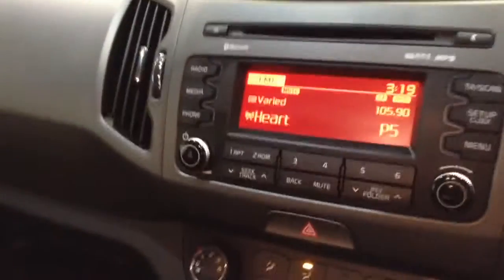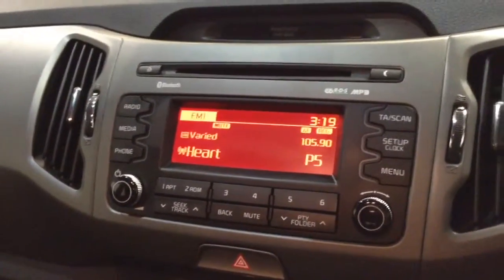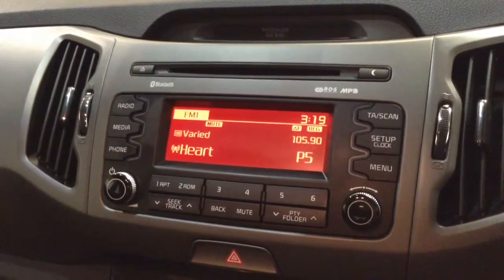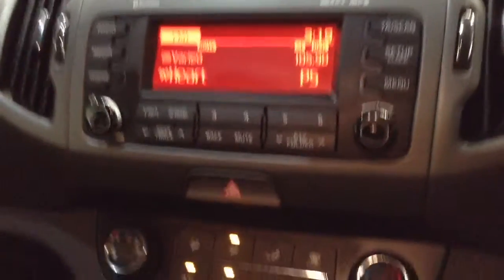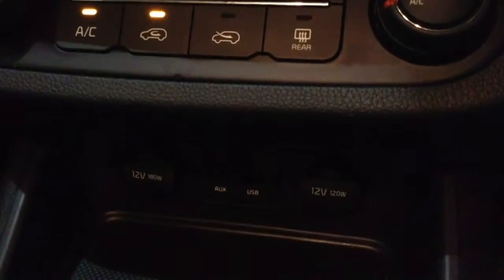On the centre console then you've got your CD and radio display. This vehicle is also equipped with Bluetooth technology to allow you to make your phone calls safely whilst you're on the move. Additionally, you may stream your media from Bluetooth compatible devices straight to the vehicle without the need for any wires. Moving down, you've got your air climate controls as well as your power outlet, auxiliary input and USB input for your various gadgets.